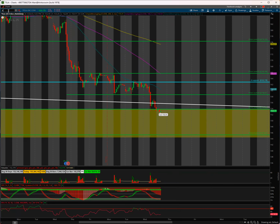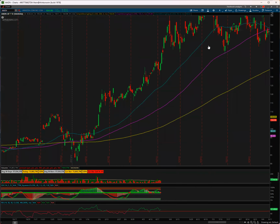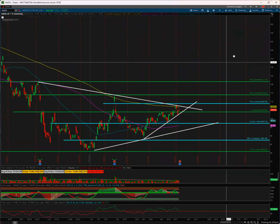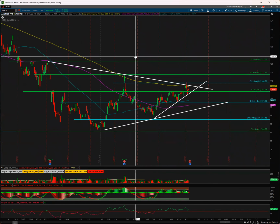Next up is Amazon. This one does have an interesting setup. We have been watching this for the past couple of weeks. It has a lot of lines on the chart, but it's something to keep an eye on. Tech has been strong: Microsoft strong earnings, Facebook very strong earnings, very impressive. That is also good for Amazon, but Amazon does have earnings tomorrow after the bell, so keep an eye on that.